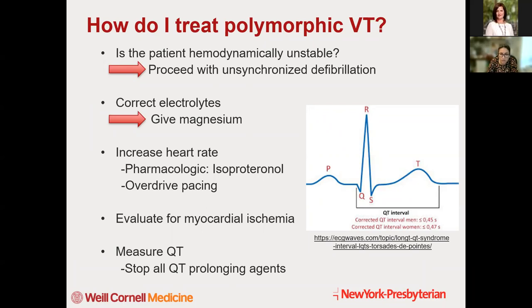And this is when we were talking about the isoproterenol earlier in the discussion, this is the situation where I use this drug. The reason for this is that when patients are bradycardic, they can get what's called R on T phenomenon. What is that? It means that a PVC actually lands on the T wave. This can occur if patients are having frequent PVCs and are bradycardic, because the QT interval is just longer when patients are bradycardic.